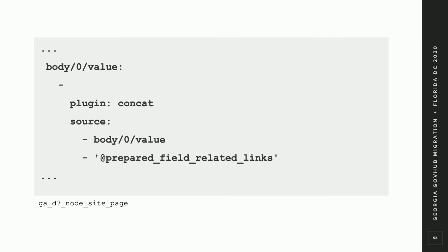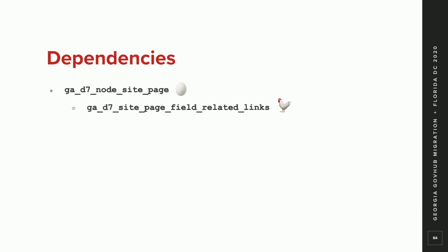Like this. So we've got the pseudo field. We now have that entity embed string. We concatenate it to the bottom of the field in this case. So in this situation, our dependencies are the site page migration is dependent on the field-related links migration happening first, so that that link collection exists, and we can go find it and add it to the body field.